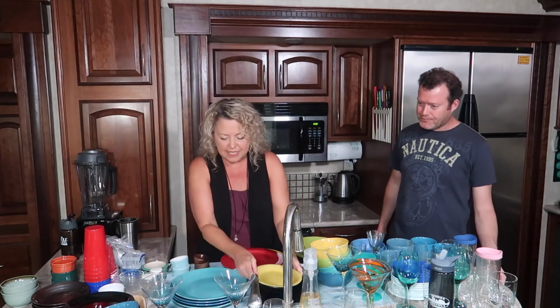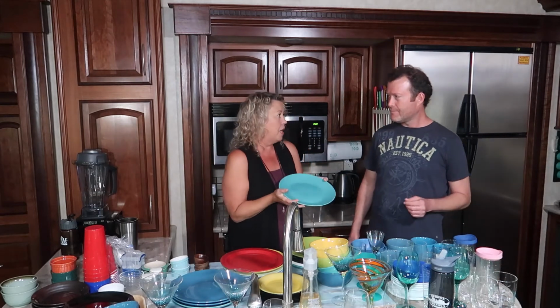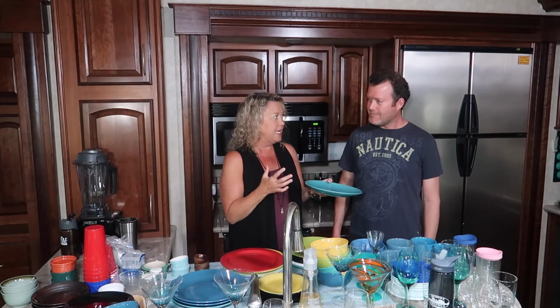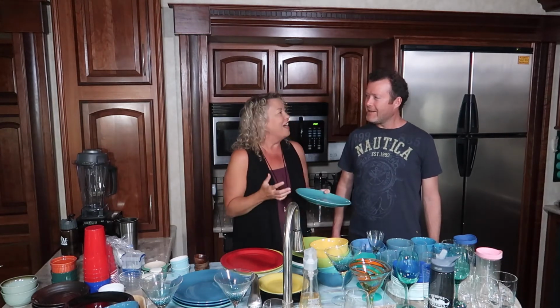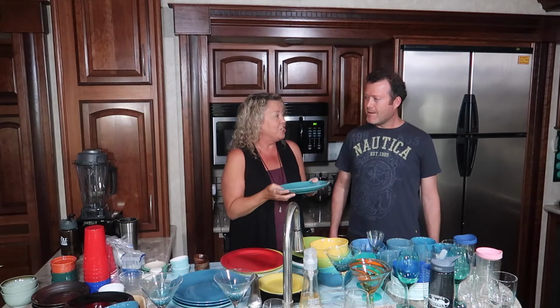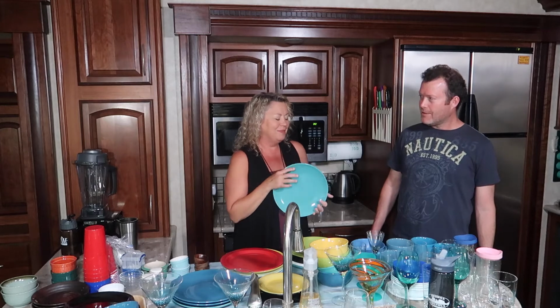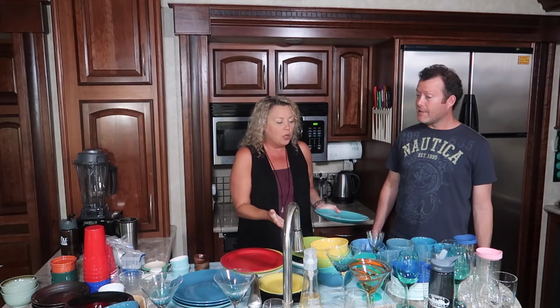If we keep this stuff right here that's heavy, which usually you want to keep something that's non-breakable, because when you travel down the road in this thing, it shakes. It's like going through an 8-hour earthquake. Yeah, right, every day that you travel. So you don't want breakables, but these I got at the dollar store. If we break it, we'll just go back to the dollar store and buy another one. Or some of these other things.